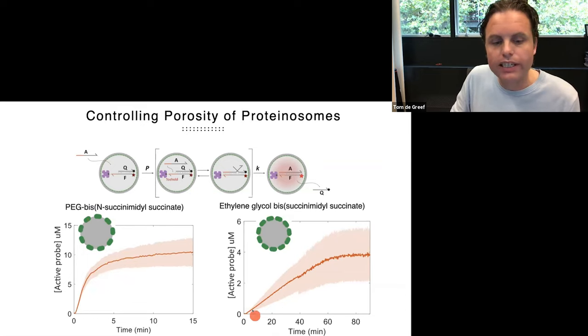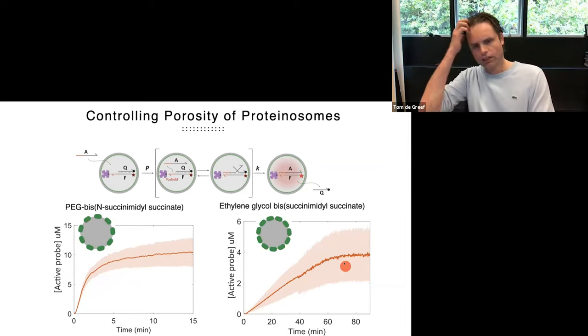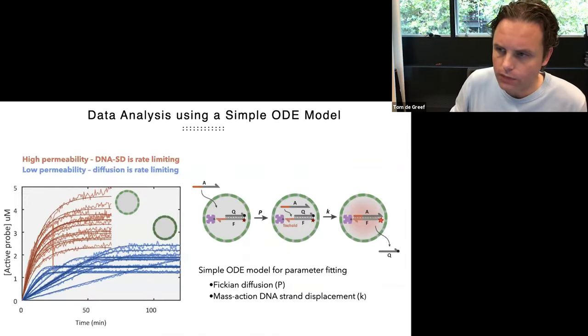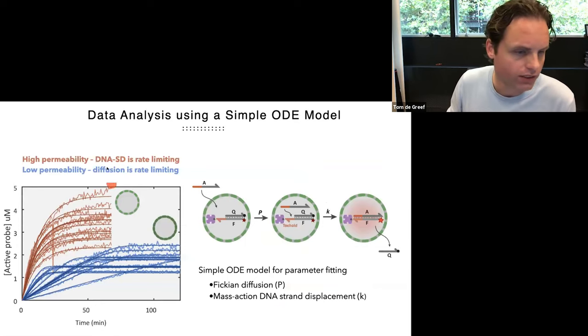Well, here you have a very linear strand displacement up until, let's say, 90% conversion, and then it starts to level off. So to understand what causes this, we developed a very simple ODE model. It's a two-step ODE model.